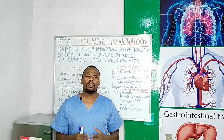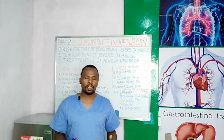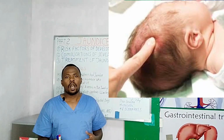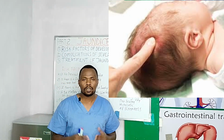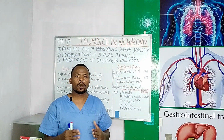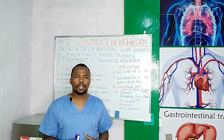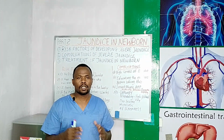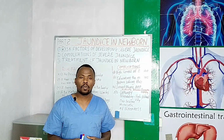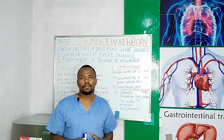Number 7, if the newborn has sustained birth injuries. An example of a birth injury that a newborn can sustain is cephalohematoma. Cephalohematoma is accumulation of blood clot under the skin of the newborn's head. This occurs because of pressure. When the baby is being delivered, pressure can accumulate around the head of the fetus, resulting in rupture of the small blood vessels. Sometimes the pelvis can cause that pressure.